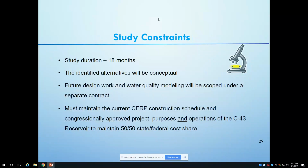We will be completing the study in 18 months. At the end of 18 months, our alternatives will be conceptual in nature, and the Water Management District will need to pursue future design work and modeling to further the project. And as mentioned several times today, we must maintain the current construction schedule and not affect the operations of the reservoir.